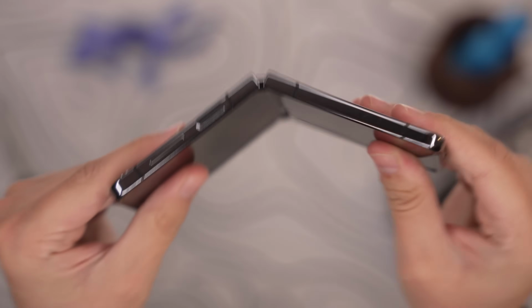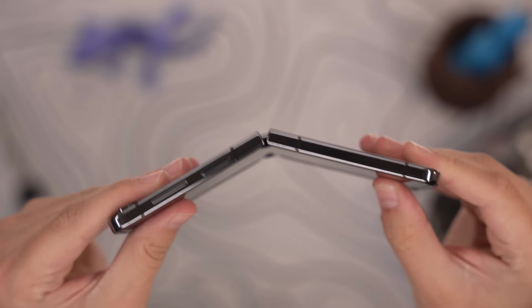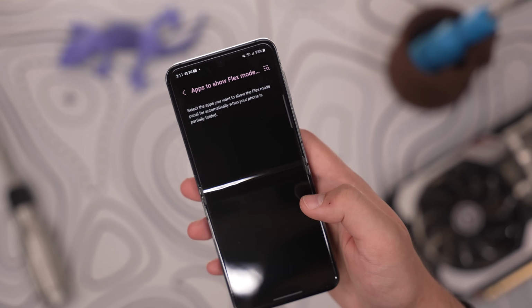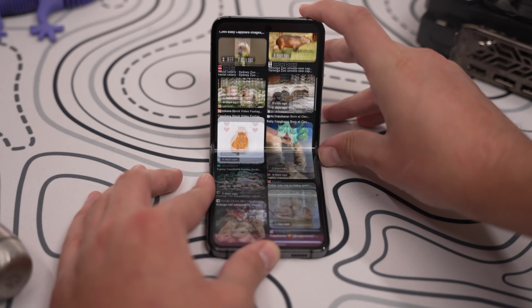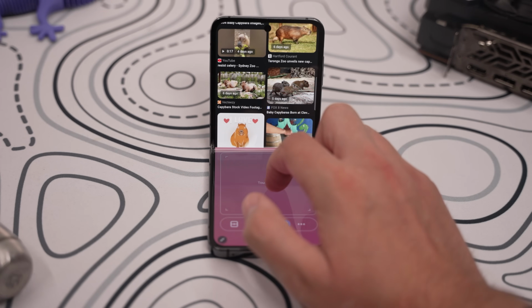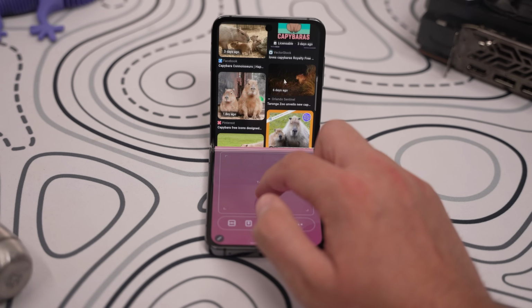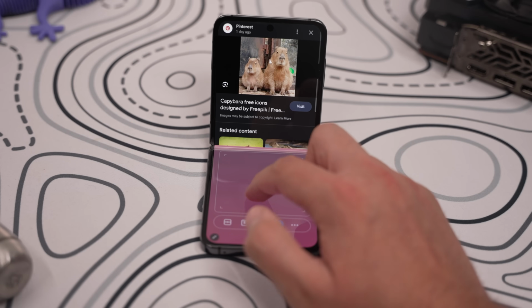Samsung's nomenclature referring to anything having to do with the Z Flip 5's flippiness is flex, which is where things get interesting. You can enable flex mode in any app you want, which enables you to control the phone entirely from the bottom portion of the screen whenever you partially fold it. I actually really like it because it essentially just turns your phone into a tiny laptop with a little touchpad on the bottom and a cursor that you can move around on the top portion of the interior screen.